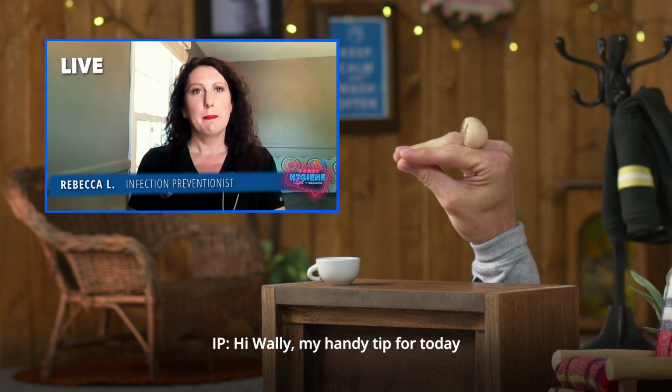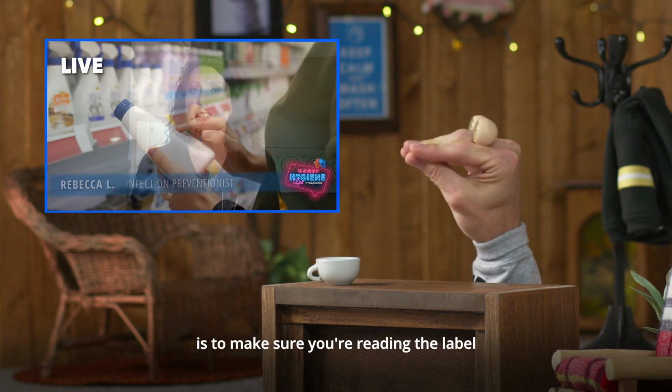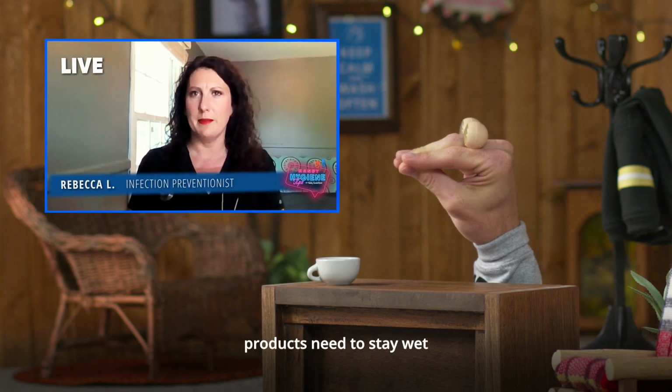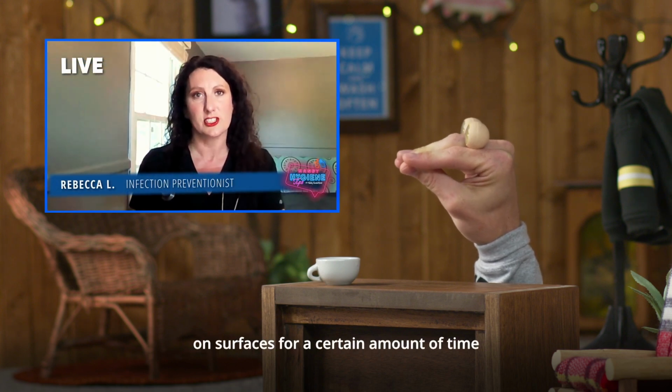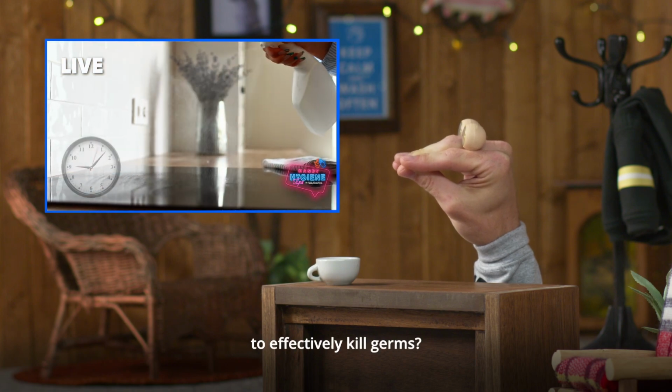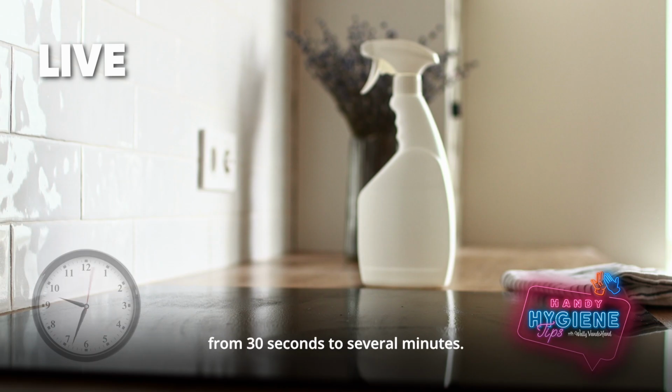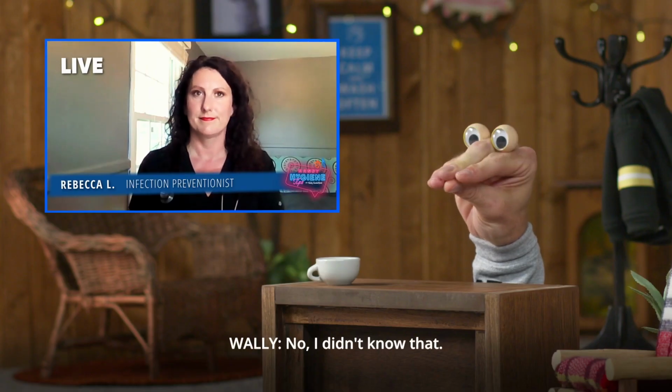Hi, Wally. My handy tip for today is to make sure you're reading the label on your cleaning and disinfecting products. Did you know that many products need to stay wet on surfaces for a certain amount of time before you wipe it off to effectively kill germs? Sometimes this could be anywhere from 30 seconds to several minutes. No, I didn't know that.